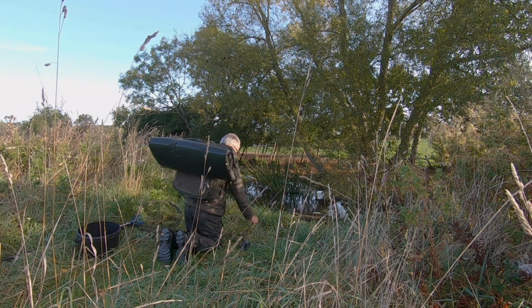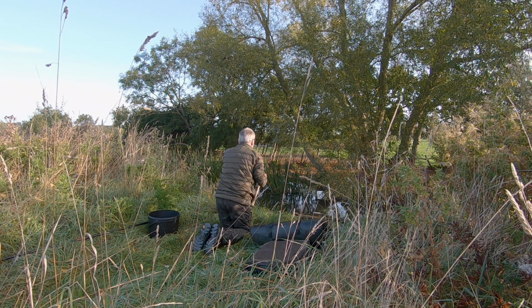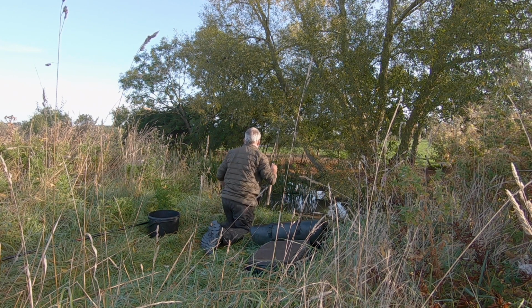Well, good morning. Today I've come back to a small river that I fished for many years for barbel and chub, but they're not on my mind today because unfortunately they're a thing of the past. Today's all about roving around the river and dropping a small live bait, which I caught when I got here earlier, into a few swims that I've had some decent perch before.